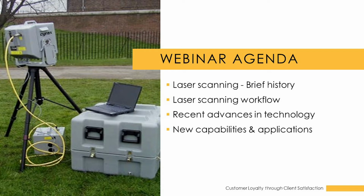So to the agenda, we'll do laser scanning, a brief history, so we can put it all in context again, so we can appreciate where we are right now, right up to the minute. The laser scanning workflow, that's a traditional workflow, recent advances in technology, and the capabilities and applications that it's opened up to us as laser scanner practitioners. Now, one note I'd like to add is that I'm sure there's people listening in who are serious laser scanner practitioners, surveyors, measurement scientists, architects. Again, there are different laser scanners for different applications. We certainly recognize that.